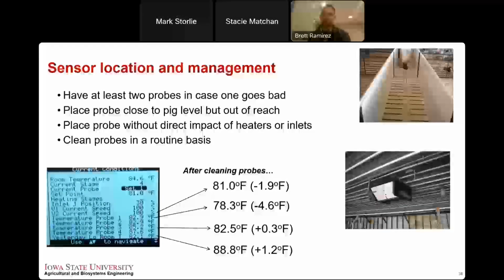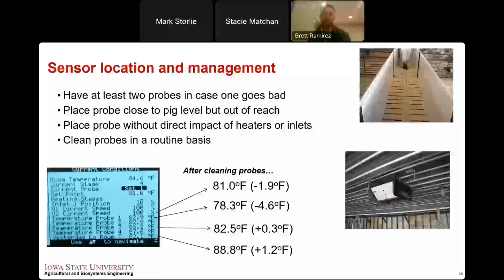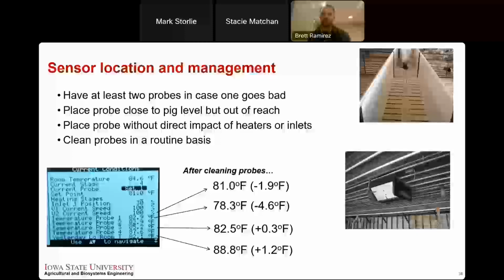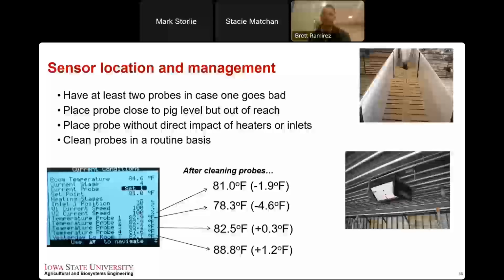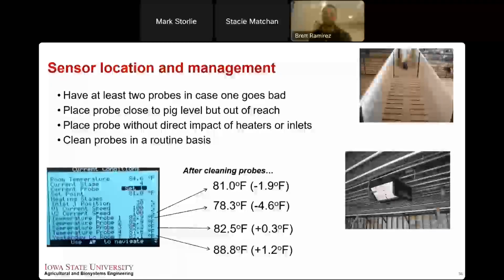We want them close to the pigs, but not at the pigs. We don't want the pigs to chew on them. We also don't want them in front of inlets or heaters. So they need to be at a spot where it reflects the pig area, but is not being hit by cold air or by heat. And it's in an area that's well mixed. Also, we don't want them too close to the ceiling or too close to the floor.